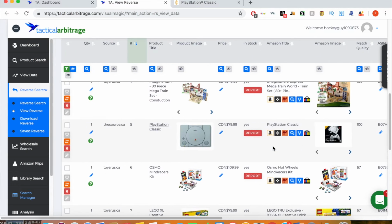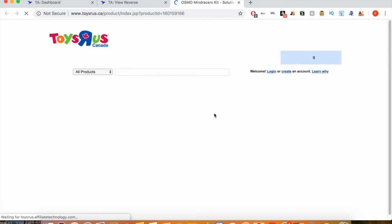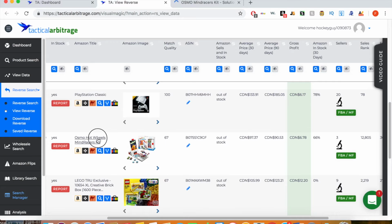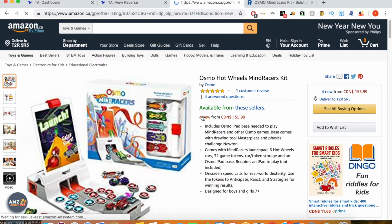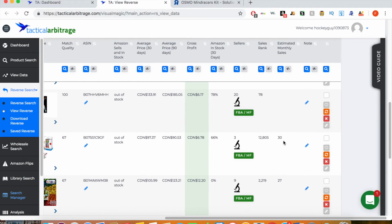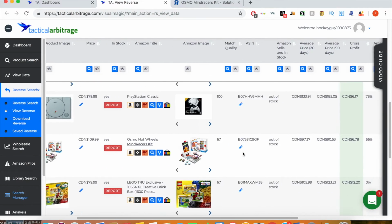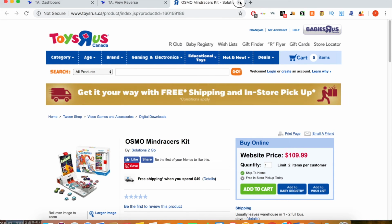And the next one is Osmo Mind Racers kit. You can buy two of these for $109.99, and there's $6 profit each. Let's just double check. So this one lowest price is $155.99. I think you could actually make more on this one because it hasn't updated. So you'd probably make $15, $20 per unit on this. So if you buy two of those, that's another $30 or $40.